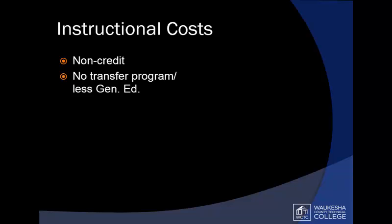Another thing about Waukesha is that we don't have a transfer program, so we don't offer very much general education. We have the courses that we do, but we don't have anthropology, and we don't have French. Those are things that tend to be inexpensive to offer. And so we have a lot of the things that are expensive to offer, and we can't offer a lot of things that would be less expensive to balance, because UW-Waukesha offers those. So that's always a second factor that we have to deal with.